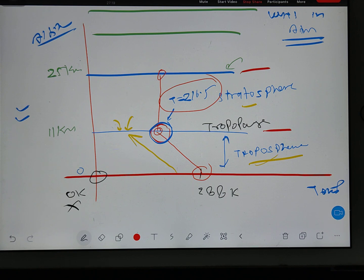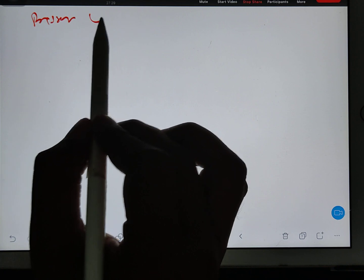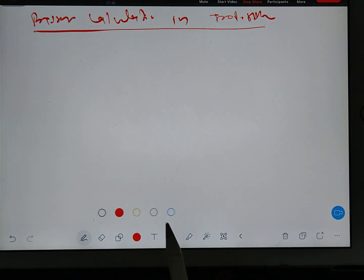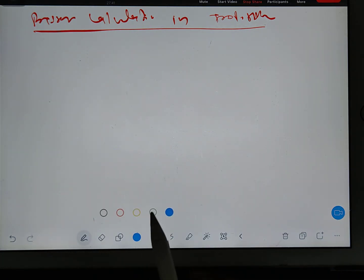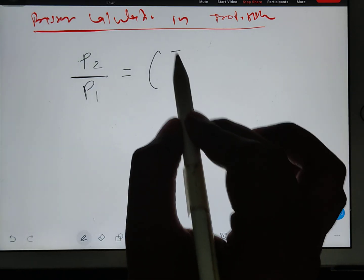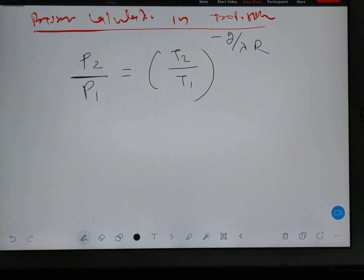Now we are going to learn how to find out pressure and density at different altitudes. So I am changing the page. Take down: pressure calculation in troposphere. So currently we are learning for the troposphere. So you have a formula. You will use P2 by P1 is equal to (T2 by T1) to the power minus G by lambda R.